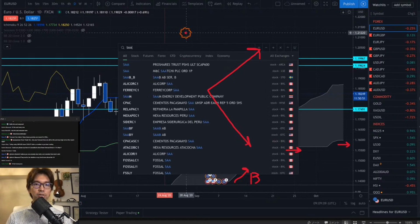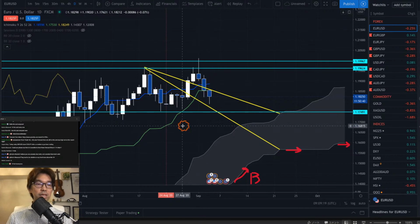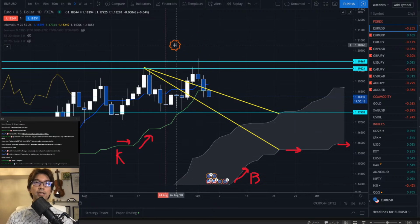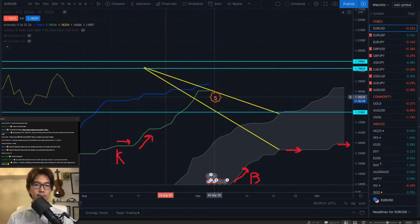So if I start talking about Kijun-sen here, hold on, let me just delete this one. Okay, so Kijun-sen shows the mid-term market momentum. The green one is the Kijun-sen in my chart setting, and when Kijun-sen is flat, this is ranging in the mid-term. When Kijun-sen is moving up, this is an uptrend in the mid-term too. So right now we can see that the Kijun-sen is flat. If we just cancel these candles, we can see that the Kijun-sen is flat now. So that means this is ranging in the mid-term.